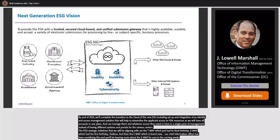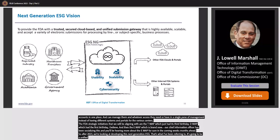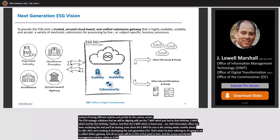So, after 2023, we're looking at developing this next generation ESG. It's what I've been referring to. It's going to be a unified submission gateway, and all accounts will be in ESG at that point in time. And the access and identity management solution, called an ICAM, I-C-A-M, will reside here. So everybody will come through one entry point for submitting whatever they need to submit to the FDA.